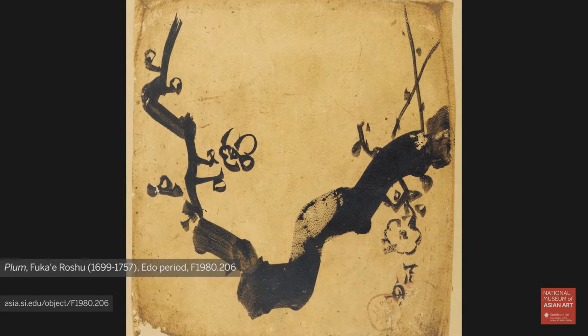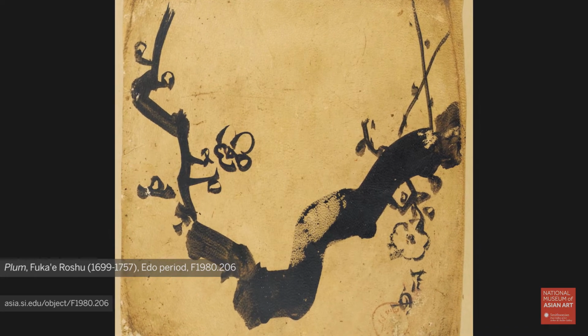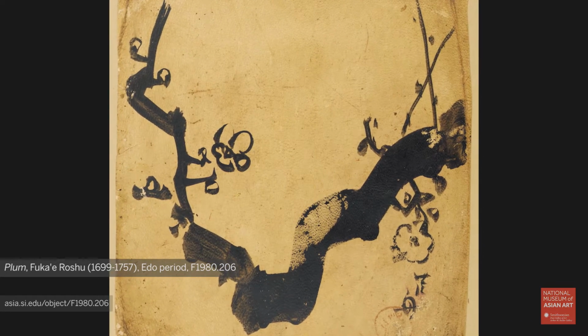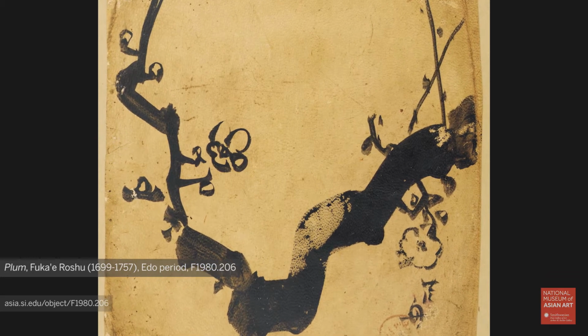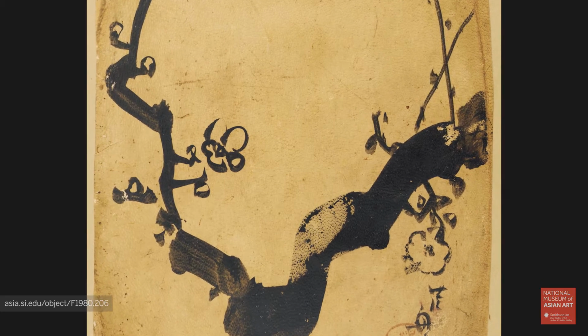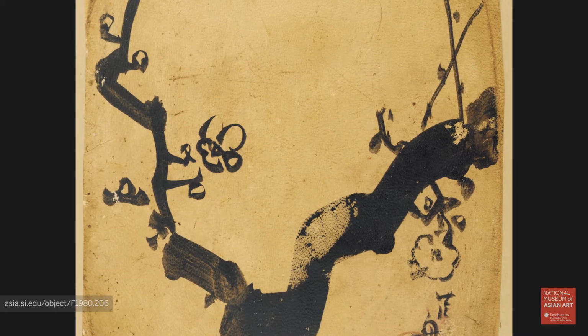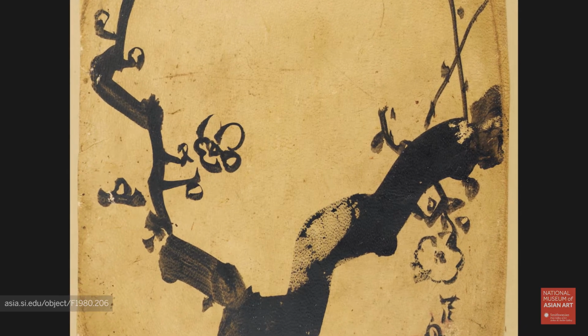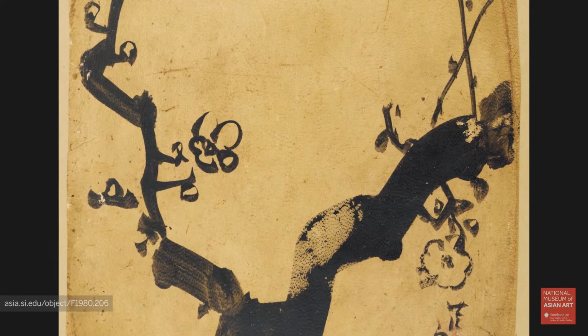We've seen a number of examples already of shamisen in artworks, but how about an artwork that is part of a shamisen? This unusual piece depicts a branch of a blossoming plum tree, which has been painted in black sumi ink onto the surface of a shamisen skin. The artist is Fukae Roshu, and we only know a little about him, that he was active in Kyoto and that he had family connections that allowed him to study with the Rinpa master, Ogata Korin.